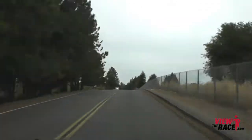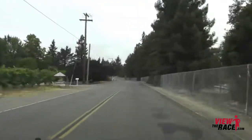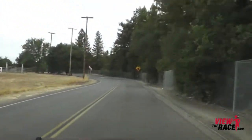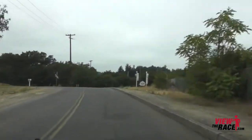Now on race day, there's going to be a water stop right here. I actually pulled over on the side of the road here and took a little break, had a nice little snack. Got some hydration.